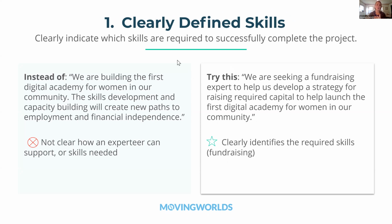Here's the first one. We're building our first digital academy for women in our community. The skills development and capacity building will create new paths to employment and financial independence. You can tell that this tells us about what the organization does, but it doesn't tell us anything about how an experteer could support or what skills they would need to have. So a better option would be something like, we're seeking a fundraising experteer to help us develop a strategy for raising required capital to launch the first digital academy for women in our community. So that's the first item.